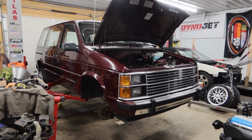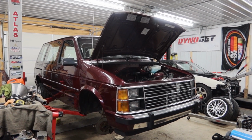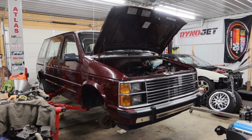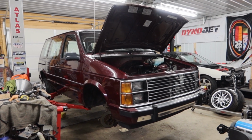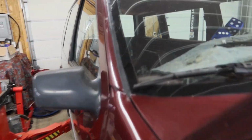So when we approached building a turbo caravan, we found the cleanest caravan we could find. This thing had 32,000 miles on it. We drove it around and maybe put 800 miles on it during last summer just to make sure everything was good. And as you can see now, it is completely ripped apart. It doesn't have an interior in it. It doesn't have a motor and transmission in it.